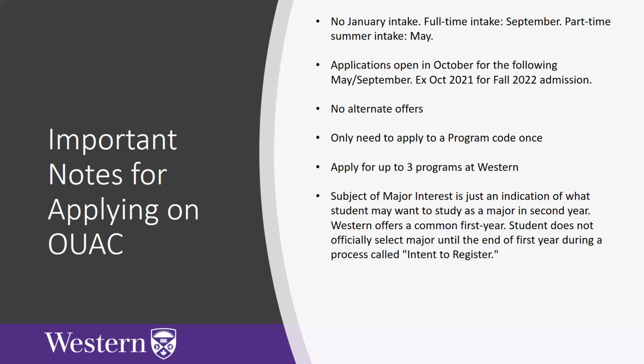The OUAC will ask the student to select a subject of major interest, but that is just an indication of what the student thinks they want to study. They're not tied to that option because they don't actually choose their major until the end of first year, going into their second year.